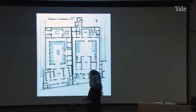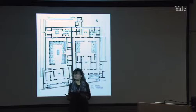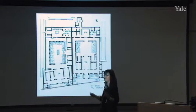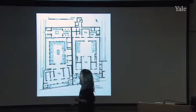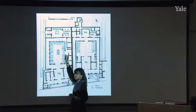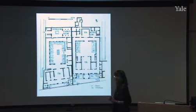But as you're standing in the atrium looking toward the tablinum, you say to yourself, this is not the tablinum I know. This is not the tablinum I'm used to. This is not the tablinum in most of the houses that I know. It's designed in a very different way. And what is it that you see in plan that indicates to us that it's designed in a different way? Does anyone see what it is?